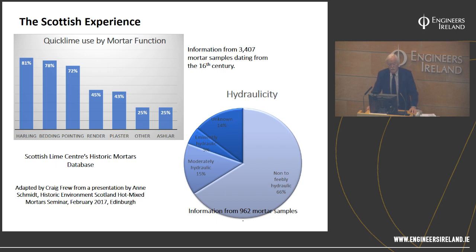by characteristic use. Of the harling, which is the rough cast outside render, 81% was quicklime made. The bedding mortar is 78%. The pointing mortar 72%. Render, that's more fine plasterwork, 45%. Plaster itself inside 43%, and then others, and so it went on. And that's out of the Scottish lime base. So that was quite an eye-opener, and it was revealing.